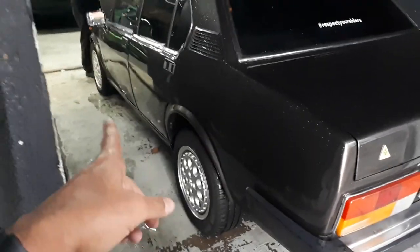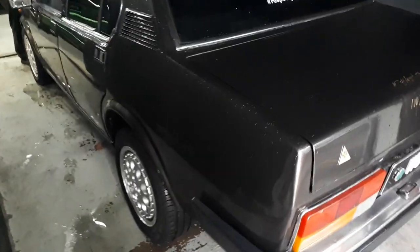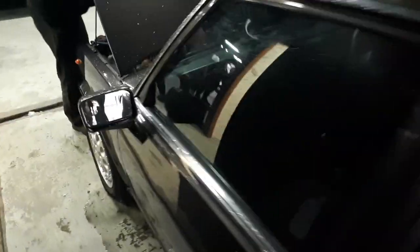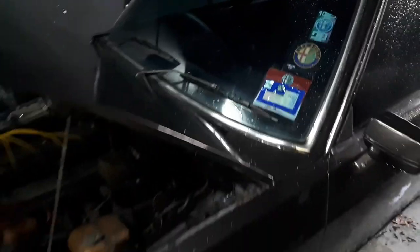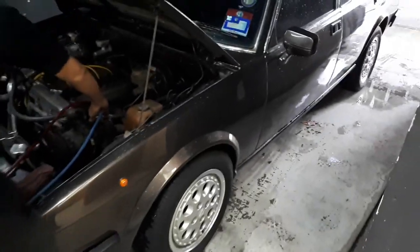Somebody recently made me another offer for the original Speedline Alfa Romeo wheels, but I'm sorry. If you want them, they come with the car. They're not going off this car. But she runs really, really well. I mean, she's just purring.